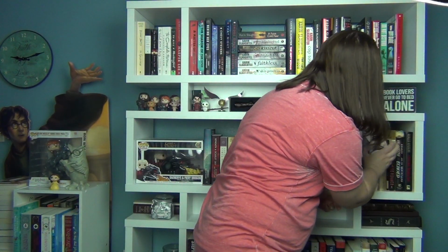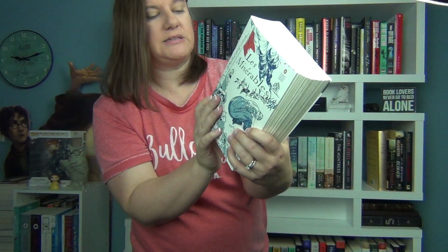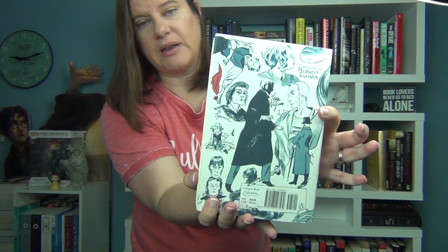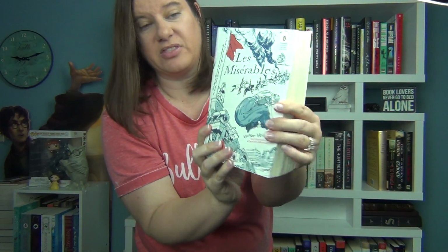Okay, number 12. Do you have a book written in another language or is translated? Yes. Well, this is translated from French, right? Les Miserables by Victor Hugo was originally written in French. I love this edition. This is the Penguin Classics Deluxe edition. I got it on Book Outlet years ago, so I don't know if it's still on there, but it is beautiful, and I get comments about this all the time. Could you guys see the spine? This is Les Mis, the whole shebang. Okay, number 13. Do you have a book written by an Asian author?